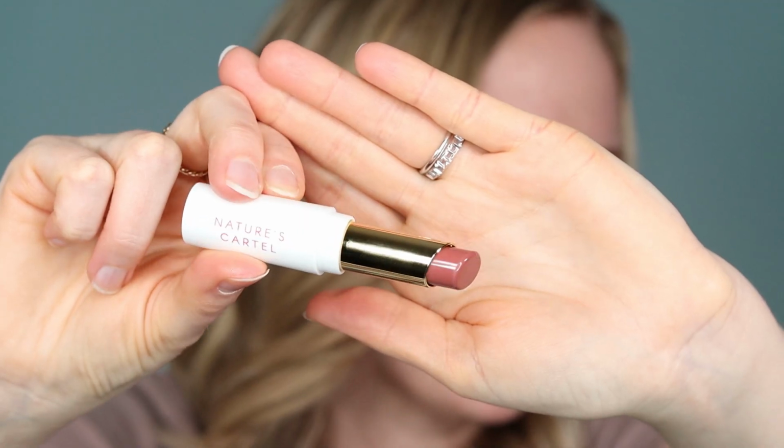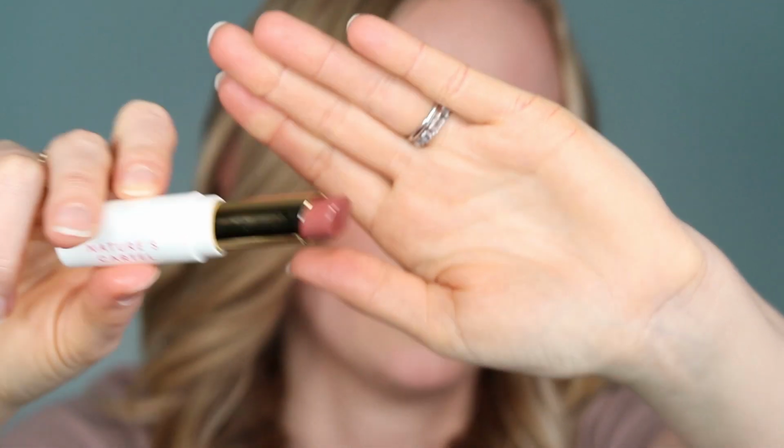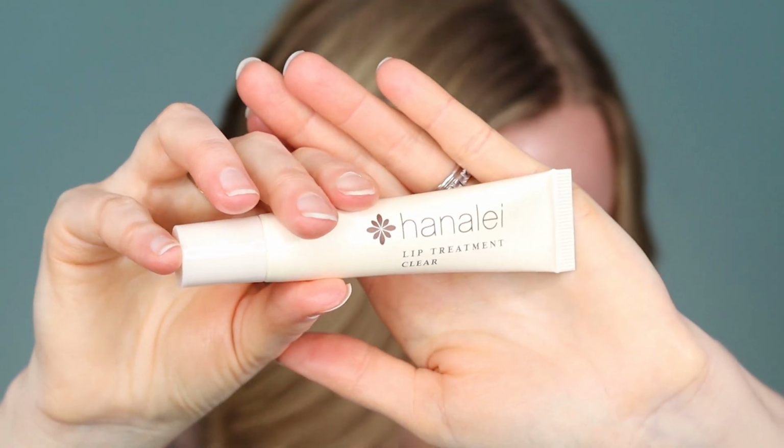Next we have the Nature's Cartel lipstick in 90s Nostalgia. This looks like a pretty soft brown nude shade. It doesn't seem to have much of a scent to it. This is a pretty good shade for me. I don't know if it's one that I'll use every day because I tend to like to wear more pinks and corals, but I think this could definitely work with certain eyeshadow looks. This is a cruelty-free and vegan product, which is awesome, and I love how they seem to be focused on the ingredients as well.